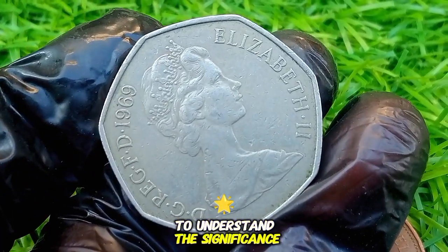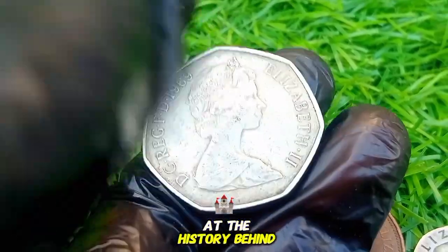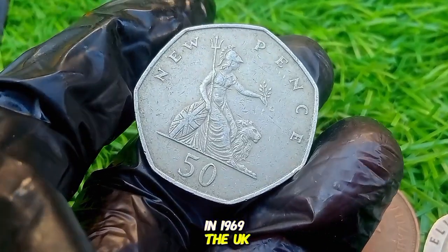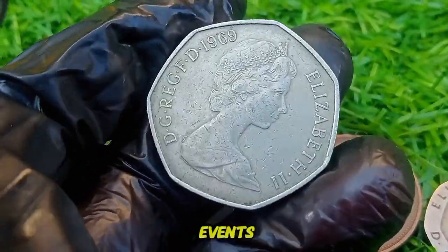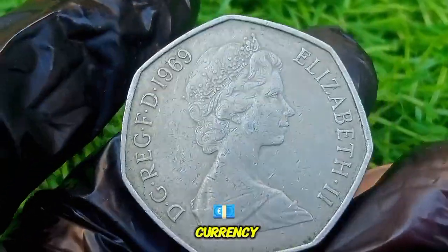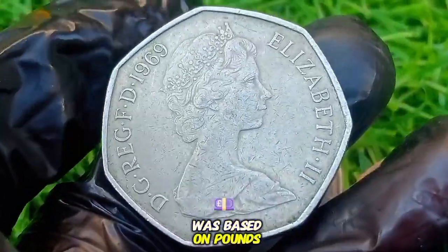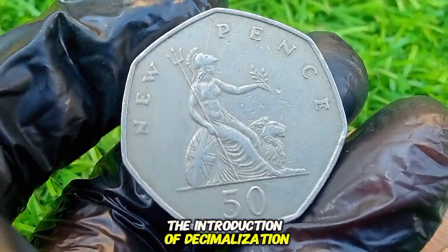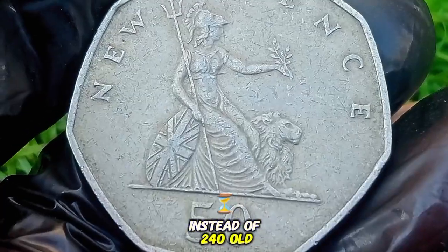A brief history of the 1969 50 new pence coin. To understand the significance of the 1969 50 new pence coin, we first need to look back at the history behind the British currency in the late 1960s. In 1969, the UK was going through a period of economic and political changes. One of the major events was the decision to introduce the new pence system as part of the decimalisation of the British currency. Before decimalisation, the British monetary system was based on pounds, shillings, and pence, which was often confusing. The introduction of decimalisation meant that the pound was divided into 100 new pence instead of 240 old pence.